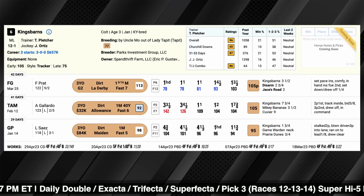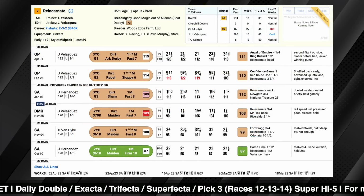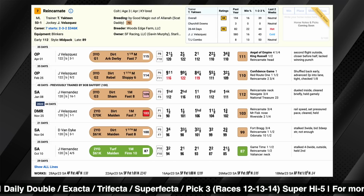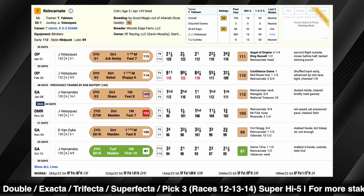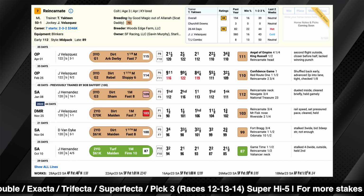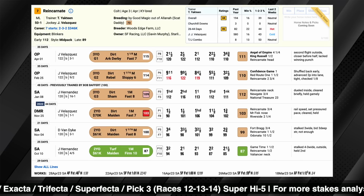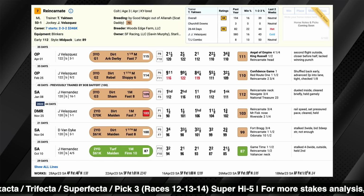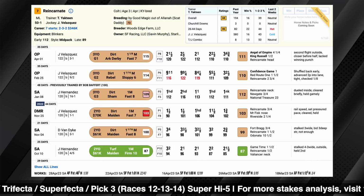The number 7 is Reincarnate, another horse that could show speed in this race, especially with John Velasquez aboard. And John Velasquez is a rider who has had a lot of success in the Kentucky Derby with horses showing speed. I think most immediately of Medina Spirit, who did cross the wire first in the Kentucky Derby. And Medina Spirit was a horse that had PPs that looked somewhat similar to Reincarnate, having lost a few of the preps, but run decent races in them.